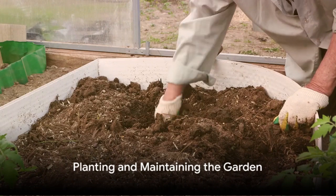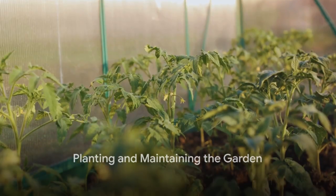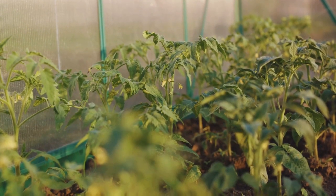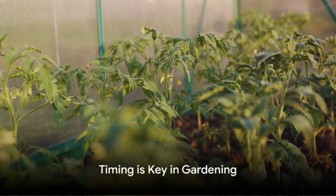With your soil prepared, you're ready to plant. Start by sowing cool season vegetables in early spring and warm season ones as temperatures rise. Remember, timing is key in gardening.